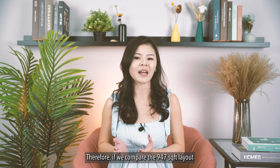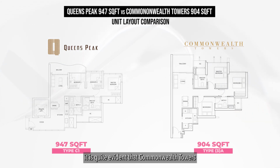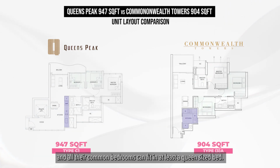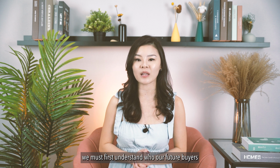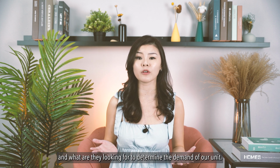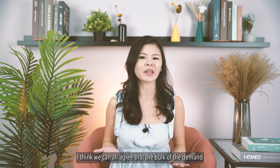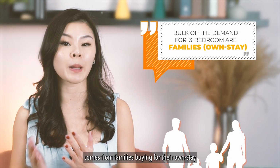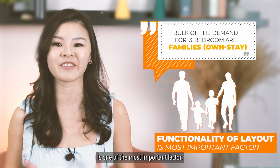Therefore, if we compare the 947 square feet layout to a similar size unit from Commonwealth Towers at 904 square feet, it is quite evident that Commonwealth Towers would have a much more functional floor plan because it has a proper kitchen and all their common bedrooms can fit in at least a queen size bed. When it comes to buying a property to maximize profits, we must first understand who are our future buyers and what are they looking for to determine the demand of our unit. When it comes to a 3-bedroom, I think we can all agree that the bulk of the demand comes from families buying for their own stay, and functionality of the layout is one of the most important factors.